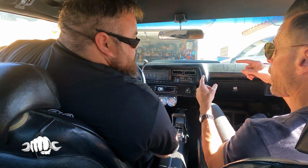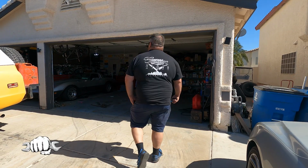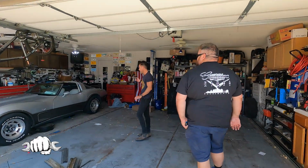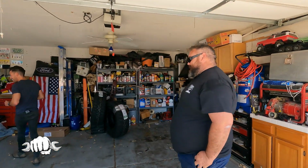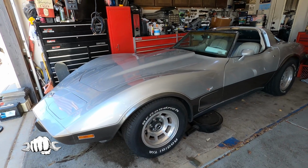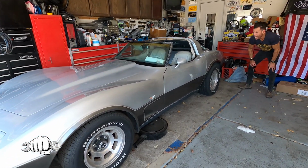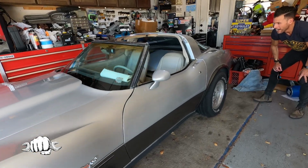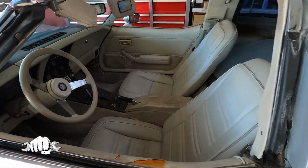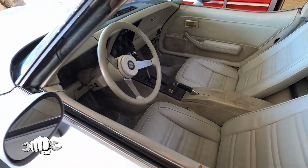Well, Colin, before we wrap it up, I do want to see the 78 real quick. Check it out. 78 Corvette, 25th anniversary edition. This is the 25th anniversary car. Nice. So they made the 25th anniversary pace car, and then this is the 25th anniversary paint scheme. This is a silver 25th anniversary. This two-tone silver was unique for 78, and it also has the 25th anniversary badges on the front, back, and steering wheel. That is great. How long have you had the Corvette?